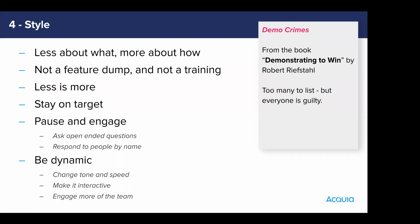Respond to people by name. A person's name is usually one of their favorite things to hear. So this is an area that I'm not as good at, and I always plan with the reps I'm working with to help me out. We want to specifically call on the people in the audience.